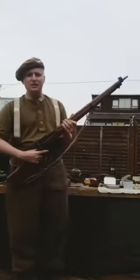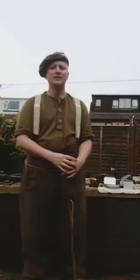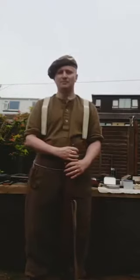Now, this weapon is incredibly accurate in the right hands. It's accurate to a mile and lethal to 4. So 4 miles away, the round still has enough lethal energy behind it to kill someone.